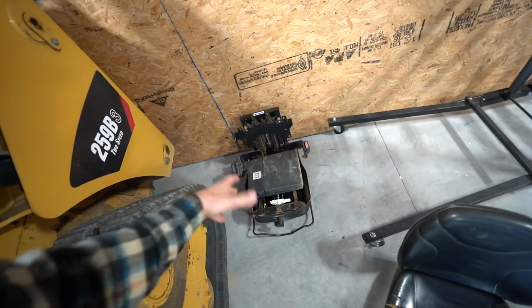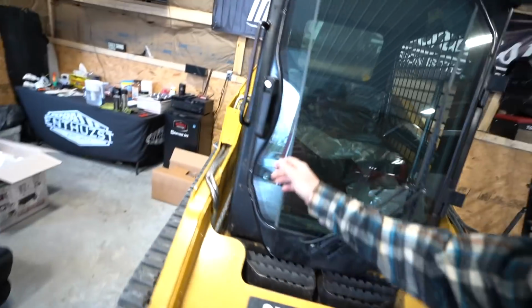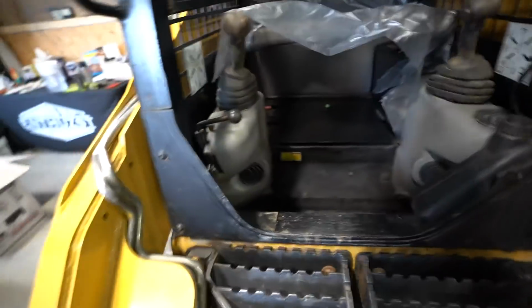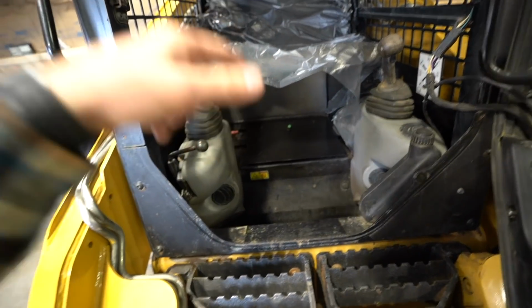We got the seat chassis completely removed. It is like a spring actuated seat, kind of a little bit of a spring ride, which is nice. And part of the big reason I wanted to do that is because the bottom seat pan was completely rust. Looked absolutely terrible. Got that painted.